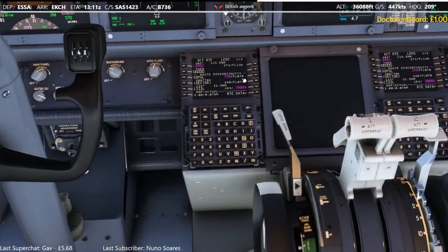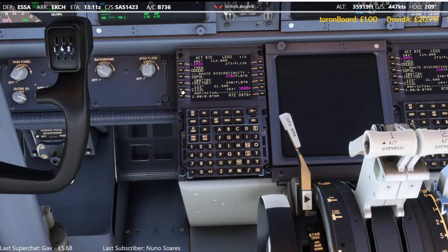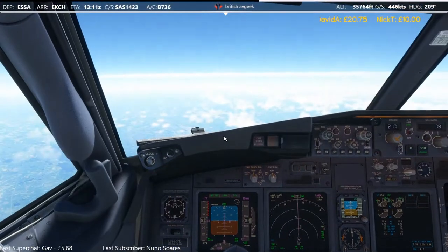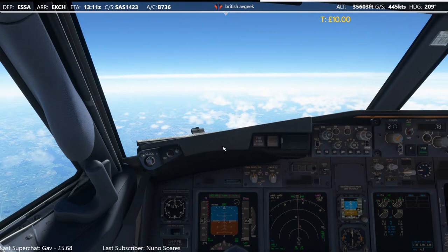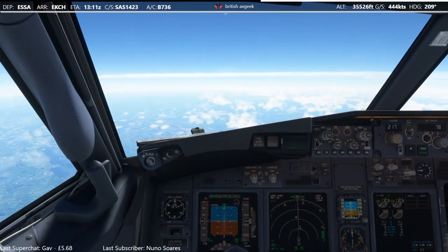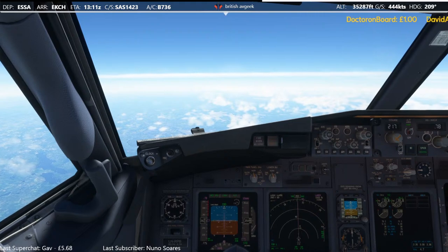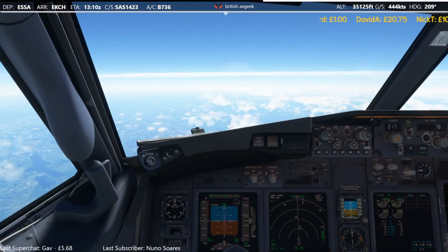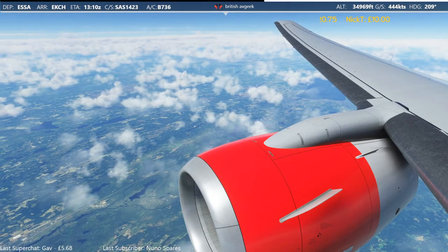4 Charlie Echo, after Tebby, heading 360, vectors ILS 19 left, descend flight level 80. That'll do. Mix that up. Got it all nice and neat. 4 Charlie Echo, after Tango Echo Bravo, fly heading 360, vectors ILS 19 left, descend flight level 80. After Tango Echo Bravo, heading 360 for ILS runway 19 left, and descend flight level 80, 4 Charlie Echo.